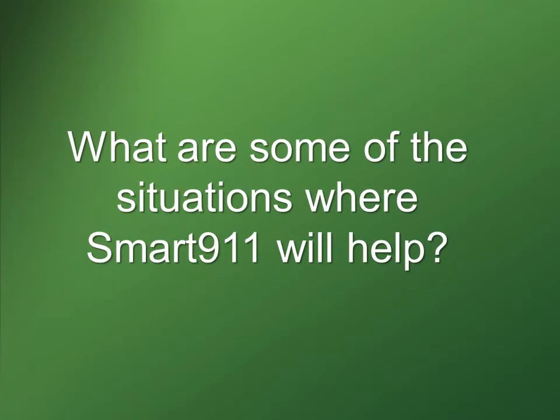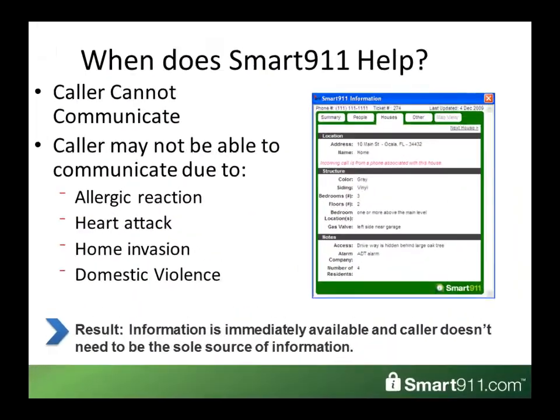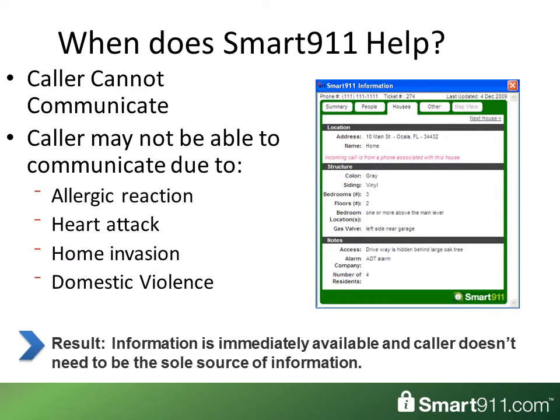What are some of the situations where Smart 911 will help? When a caller cannot communicate. The reason for this may be an allergic reaction, a heart attack, a home invasion, or the person may be a victim of domestic violence. The result: information is immediately available, and the caller doesn't need to be the sole source of information at that time.